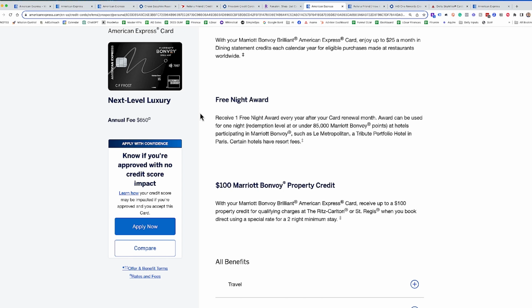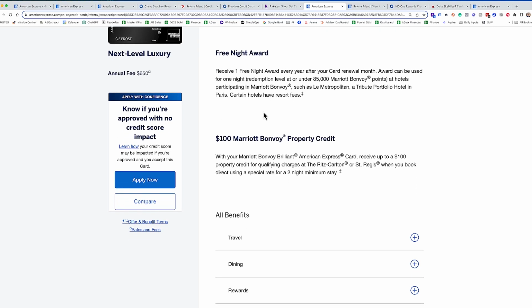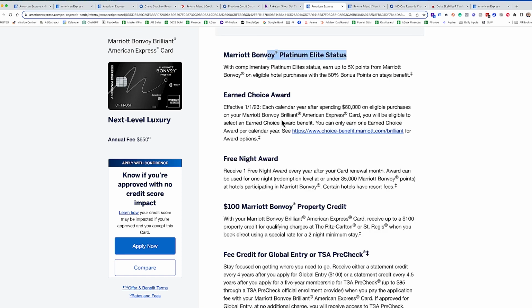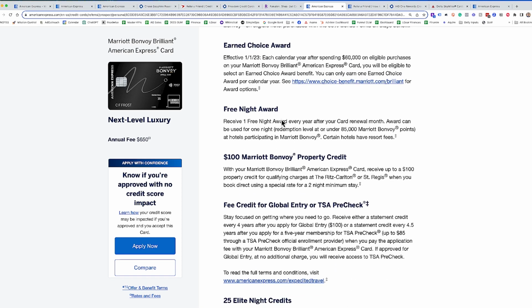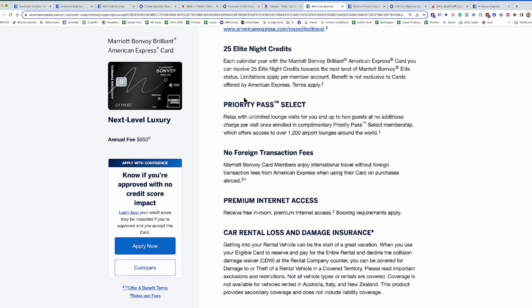Now, you can also see there's a $100 Marriott Bonvoy property credit when you book at certain Marriott properties. And they also have the ability for you to go in and earn platinum status complimentary, so you actually become a Marriott Platinum member just for having this card. And you can also see there's a few other really cool credits here as well, like Priority Pass, where you can get into those lounges that we talked about earlier. That said, if you already have one of the other cards, then it's kind of redundant.